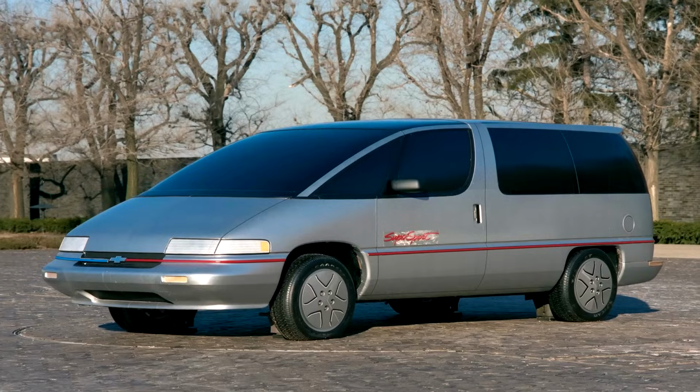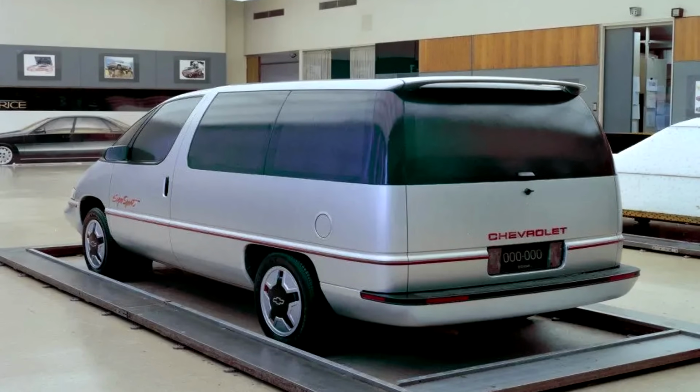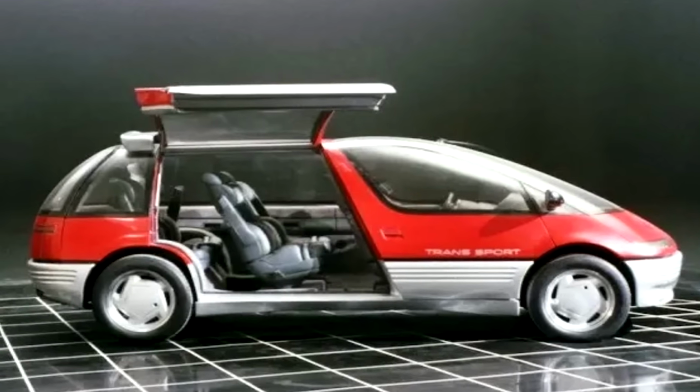On screen are some of the concept photos for this van, and it wasn't too far off from the post-production model. Now, the Transport concept was a little far-fetched, having a roundish physique, and while it does look fascinating and the front sort of mimicked the APV's, it was not approved.